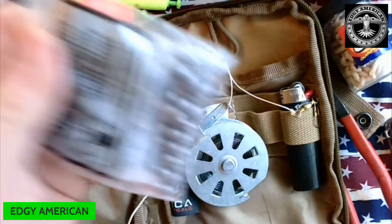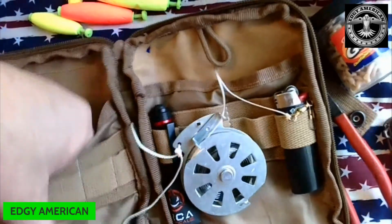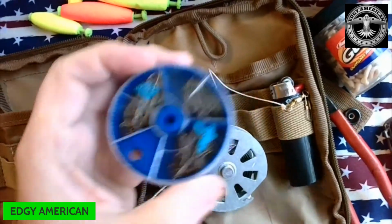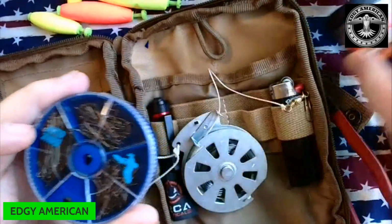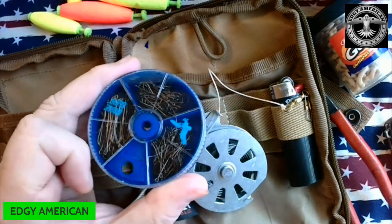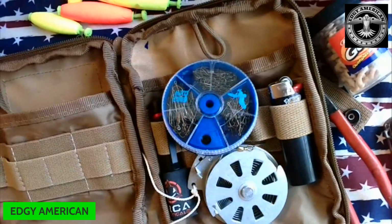I do keep a small bag of small split weights, and I keep, guys, this is just a cheap Walmart hook assortment. Works great for this. There's some larger hooks I can put cut bait on. I can catch larger fish with. I don't need a $300-400 fishing setup to feed myself.